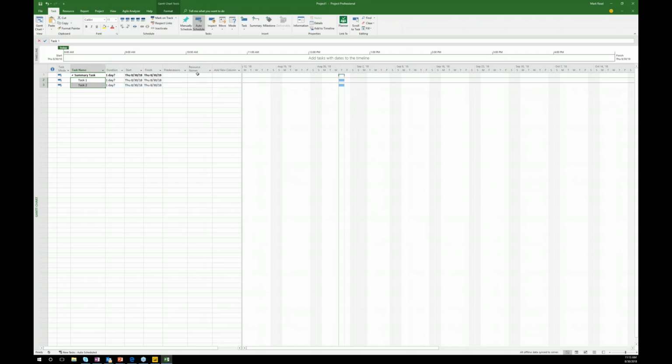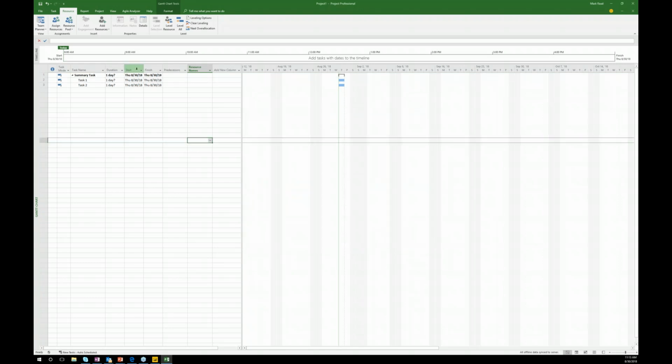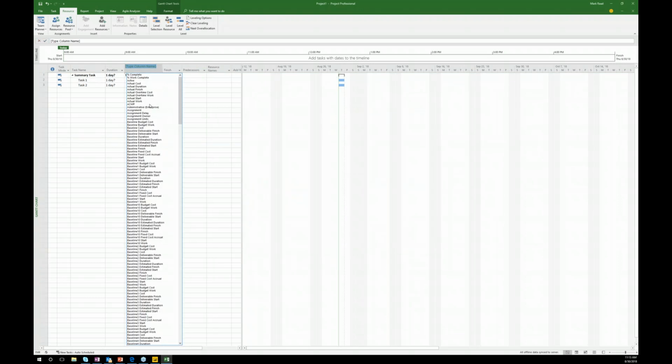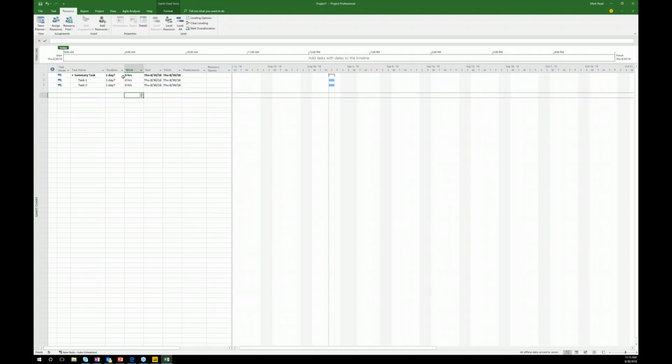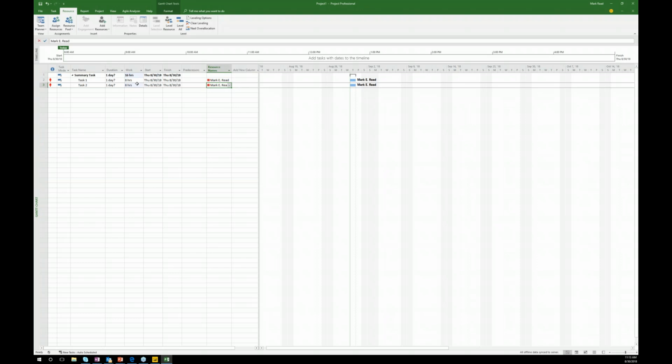So I've got my summary task, and I've got a resource name. I can go get this resource name from the enterprise resource pool by going into build team. And here I am, I'll add myself to this task. Now, the key thing when you're adding these is to look at the work estimate. So when I put Mark Reed on this task, it's 1 day, it's 8 hours. Now, if I put Mark down here too, we've got 2 8-hour tasks.